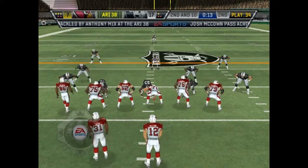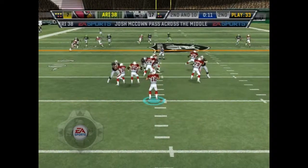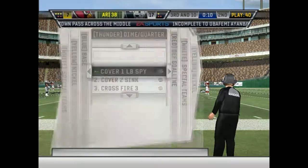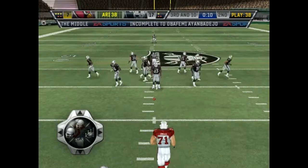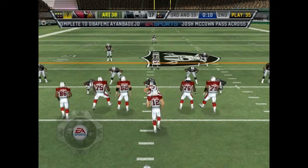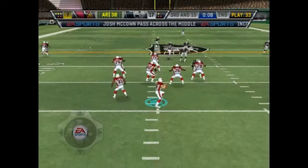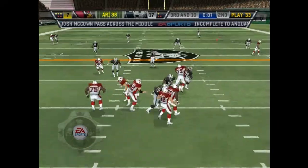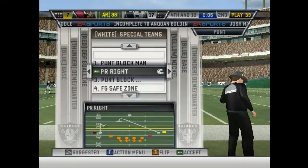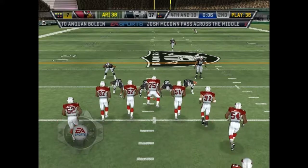Josh McCown from the shotgun, Shipp on his left-hand side. McCown now back to pass. No, he's sacked behind the line. Ball's incomplete. Bolden, the intended receiver. They're calling it incomplete. Said he got rid of the football, and it was not a sack. And again, almost another interception. Pass. Woodson on the coverage. Charles Woodson almost picked it off again.